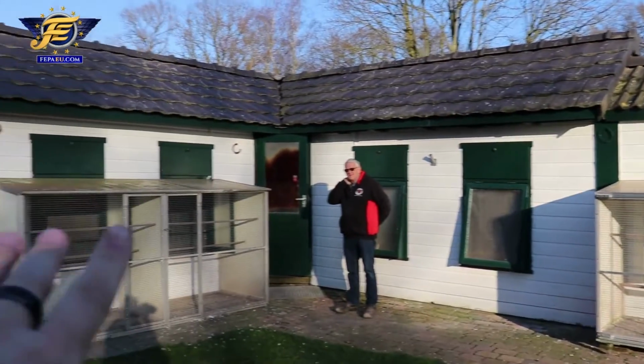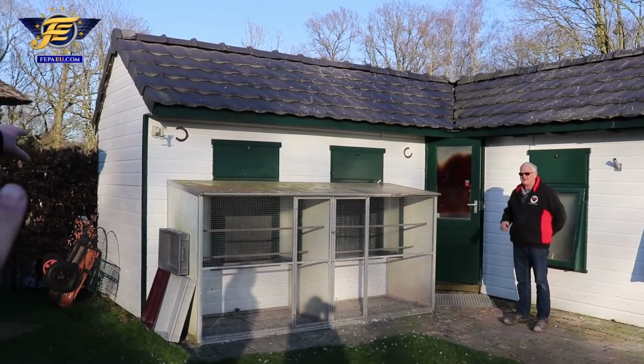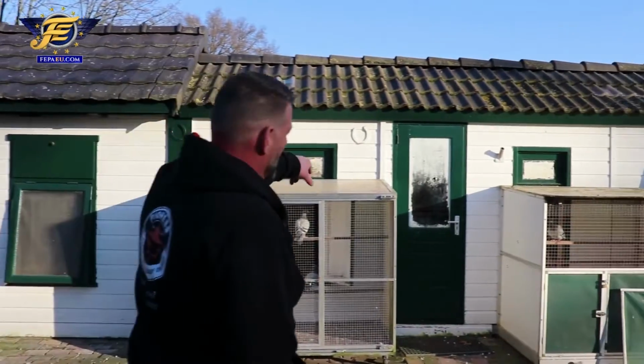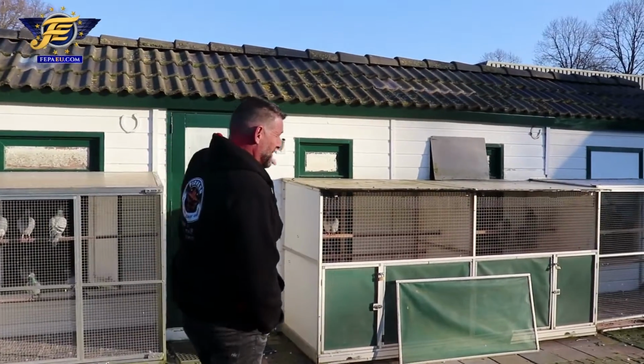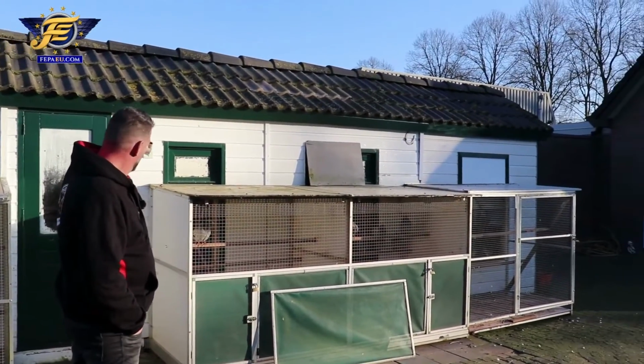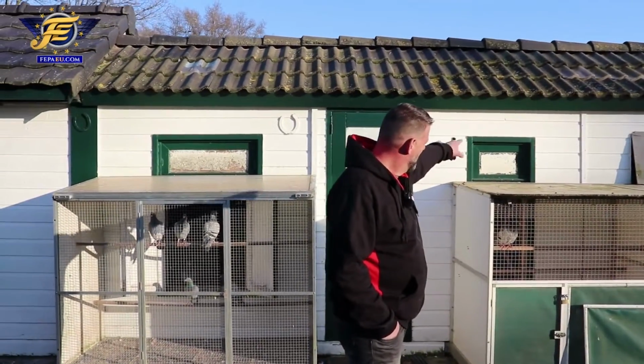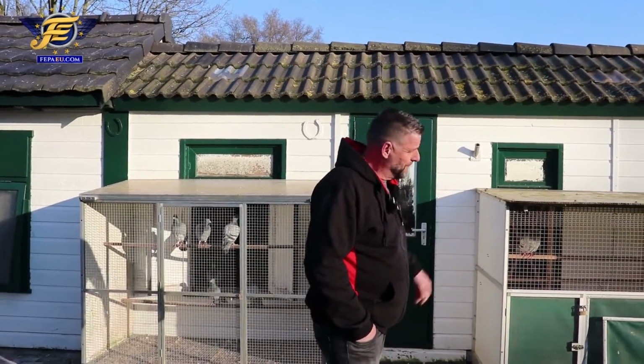This is more the race loft here. There are the youngsters, cocks, hens. Now we are sitting in the breeders. Some special ones. They go out and we breed some youngsters and then we fly. Kiki flies them. Ah, your daughter flies.